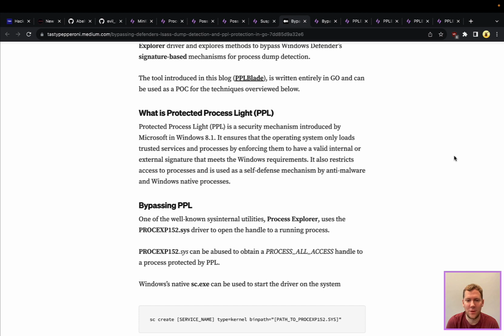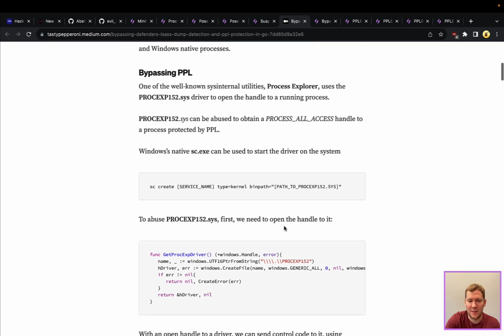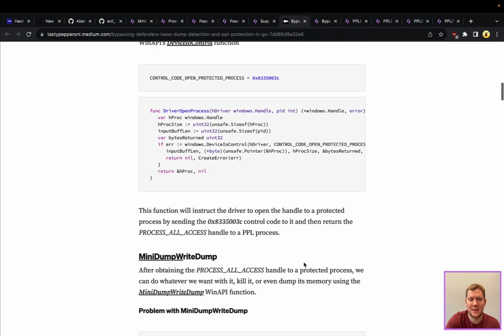If you're familiar with the LOLDrivers project, you've probably seen, and I know we've talked about, the Process Explorer driver here. Again, it's an older version, but that one does allow you to open up and obtain additional permissions, which can bypass PPL. So that driver does have to be installed on the system, and then this is going to communicate with that to dump LSASS.